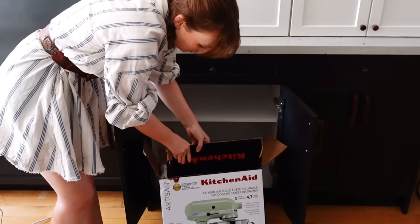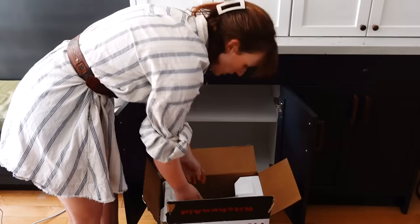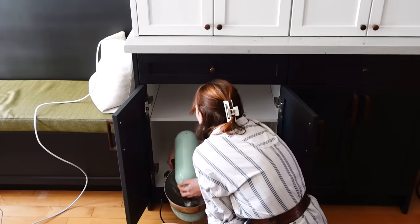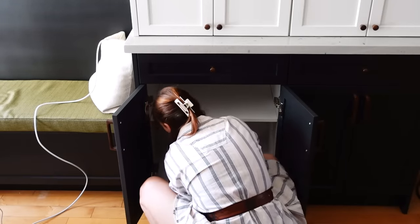I got this for Elliot's birthday present from Kijiji. $250, secondhand. Oh my god, just fit.